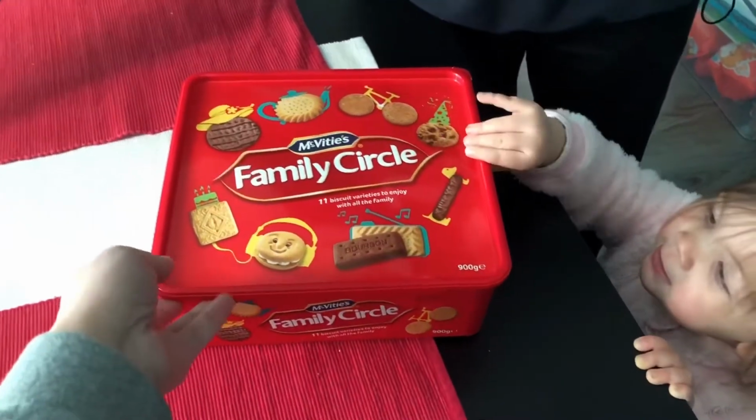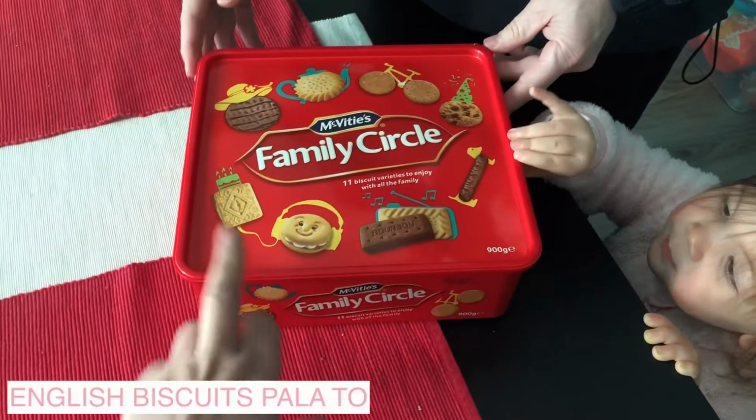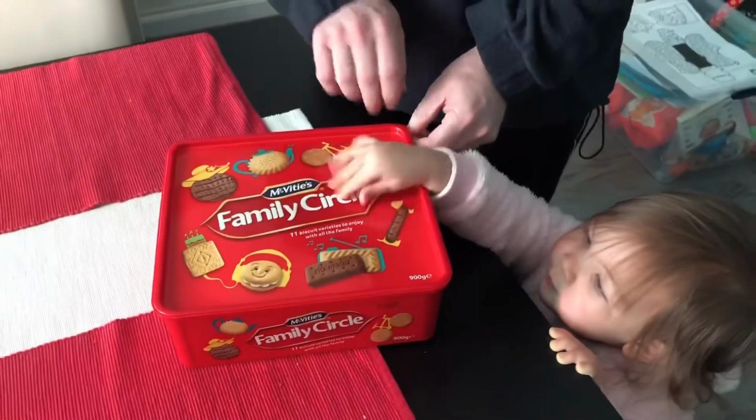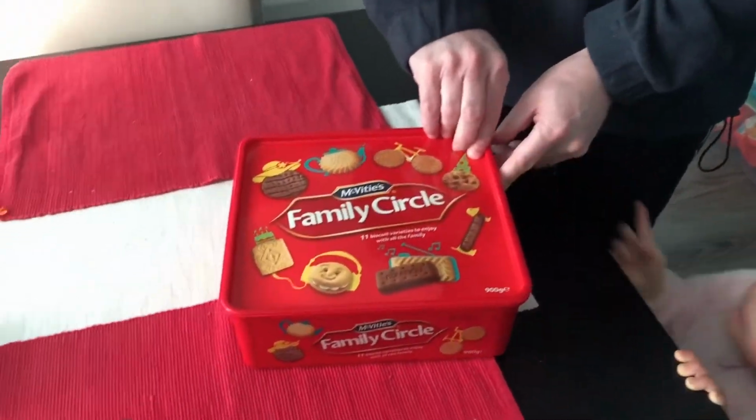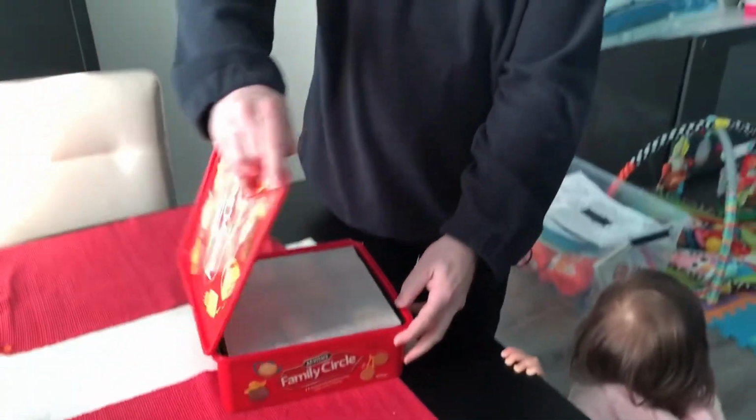So we bought this one, guys. It's a family circle of biscuits, 11 pieces daw. So first time namin siya nakita sa crowdfund. So open, hubby. Very excited siya kasi gusto daw niya lahat. Ayan.